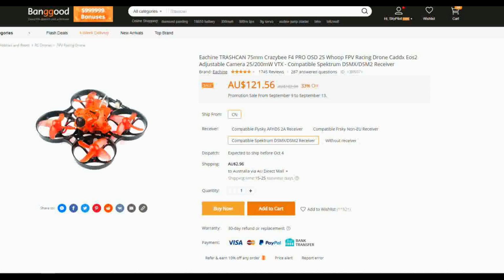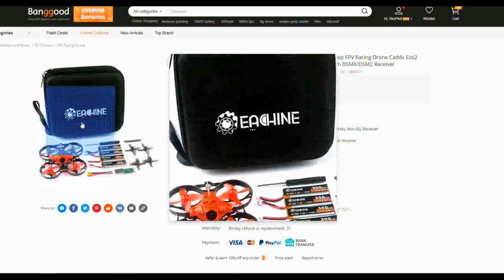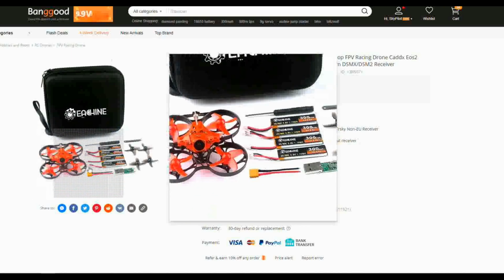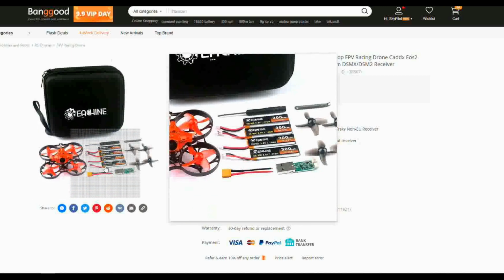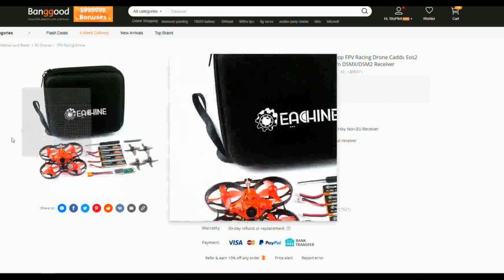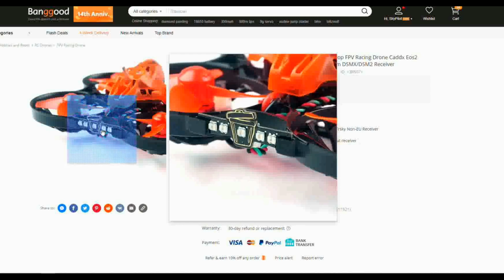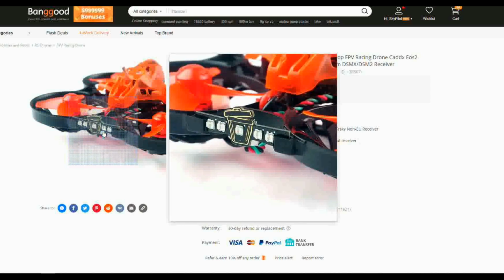Another smash and fly. This thing is super strong as well. Lots of fun, great for the beginner. 200 milliwatt VTX. Take it a long way outdoors. Have lots of fun and really easy to fly, and it comes with a full kit and caboodle, much like the URUAV does. Looks like you get 4 batteries with it, which is cool. Little charger. I'm going to have a look at that one myself. These are a great little fly too, and I see it's sporting some nice lights up the rear there.